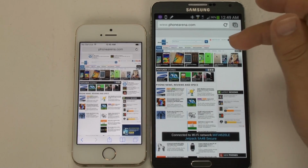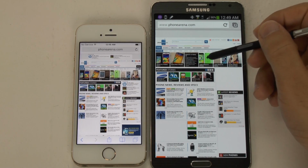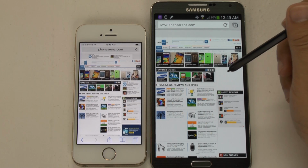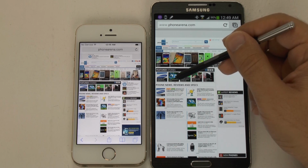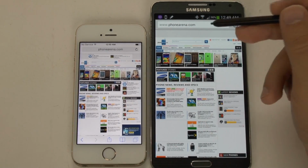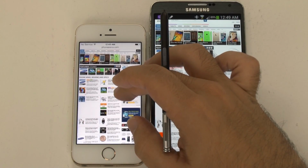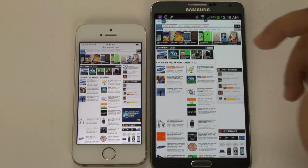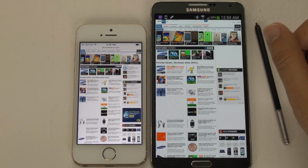But the reason why I feel I have to give it to the Note 3 is for a couple of reasons. One is the fact that you have a mouse-like experience with the pen that is just really refreshing on a device such as this. You can activate drop-down menus. You can just treat everything like a mouse would be. So I really do like that about it. You don't, of course, have that with the iPhone. Not to mention that you have a better screen quality, and you can obviously view a lot more of your website within the same content and see it more easily. So for that reason, I will give it to the Note 3 for a better web browsing experience.